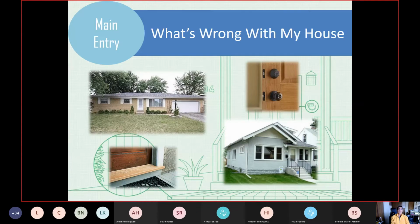So we're going to start with the main entry. The first thing we want to do is get to the front door. If you look at the lower right corner photo, you'll see that there's a number of steps you have to go up, and then there's a landing, which is actually kind of short, to get to the front door. And in addition to that, you have an overhang that's maybe 2 feet over the entry door. It doesn't give you a whole lot of protection.